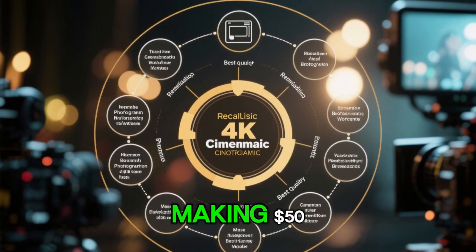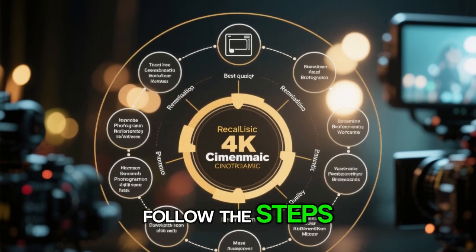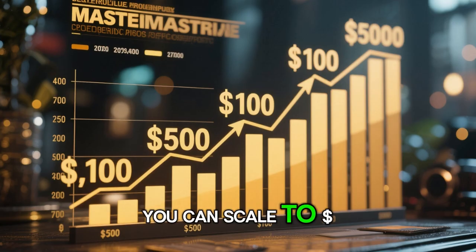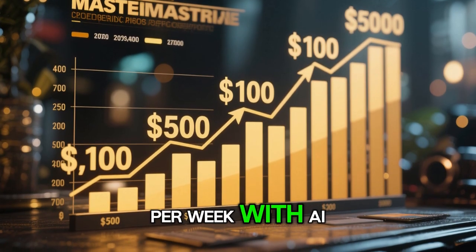As you can see, making $50 with ChatGPT is simple if you follow the steps. This is just the beginning. You can scale to $100, $500, or even $1,000 per week with AI.